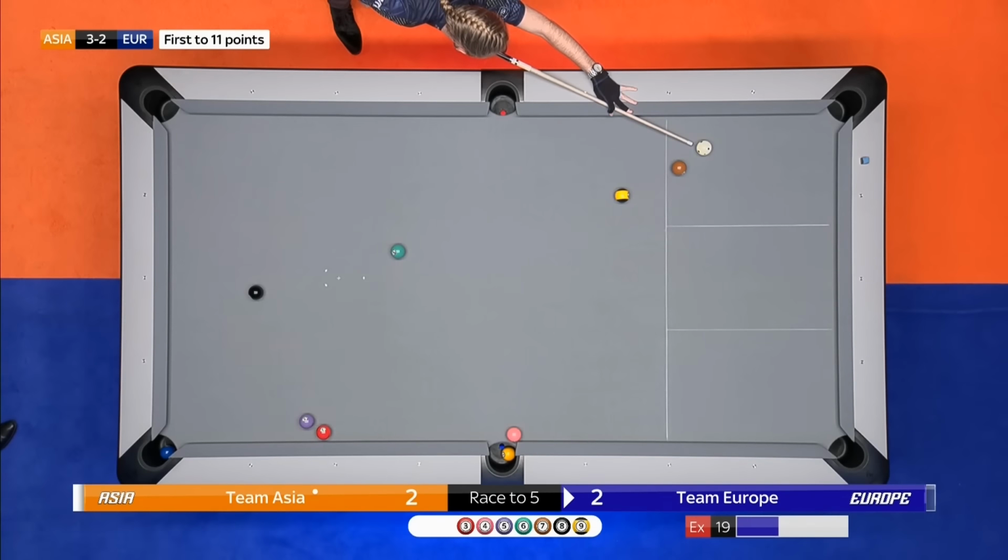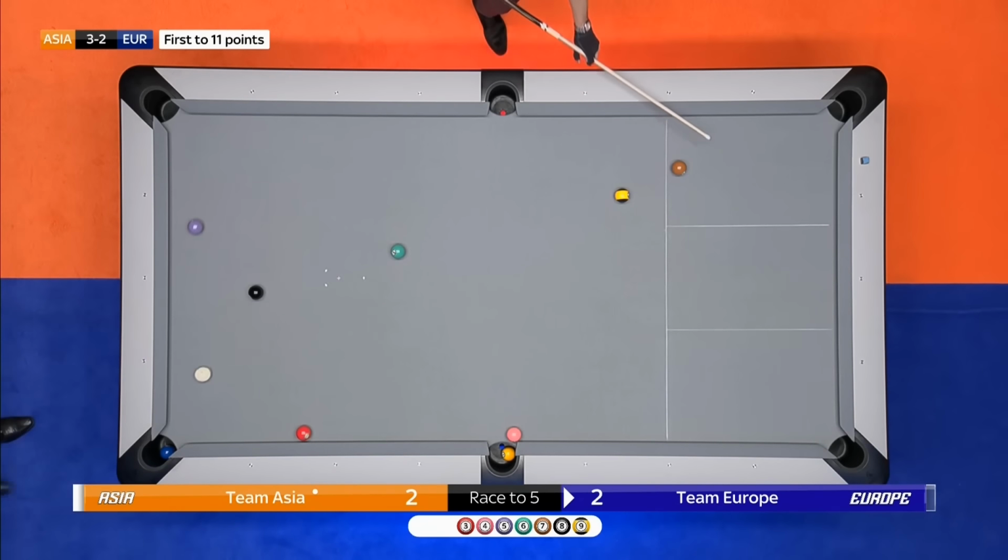Now, do you kick it this softly? Because, I mean, I'd like to stay on top of this three ball. Not really anything offensive. Great hit. Watch out five. Watch out five.